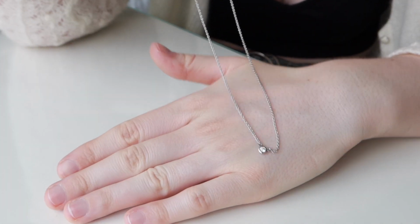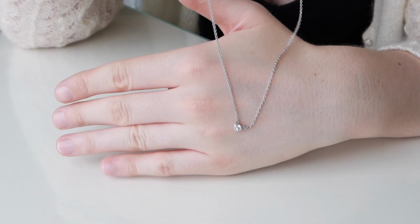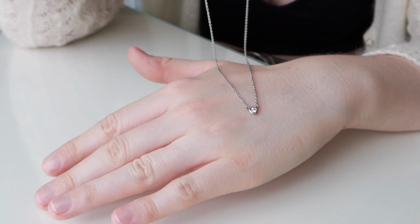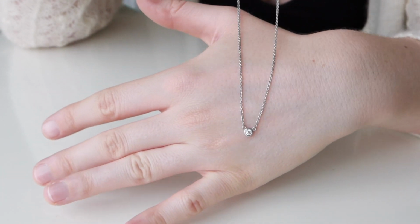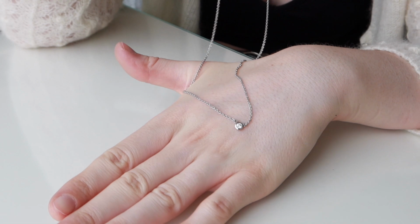This was gifted to me in PR. I honestly can't even remember what the brand was that gifted it to me, which is really sad. But it wasn't really my cup of tea in the end. It's a little too dainty. I like fine, dainty jewellery, but there's something about it that was just a bit too plain. So it's not my cup of tea. I'm going to pass that one on.